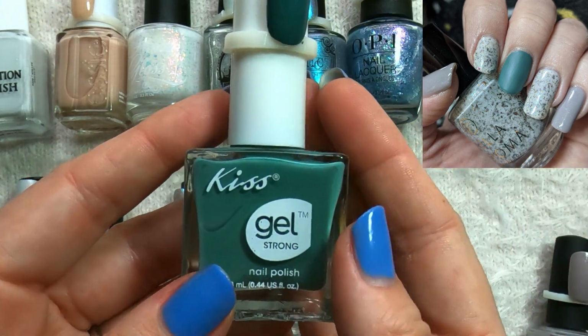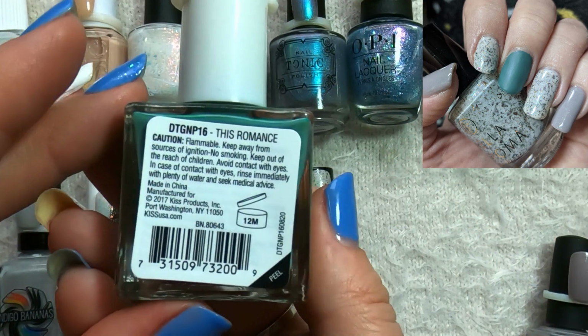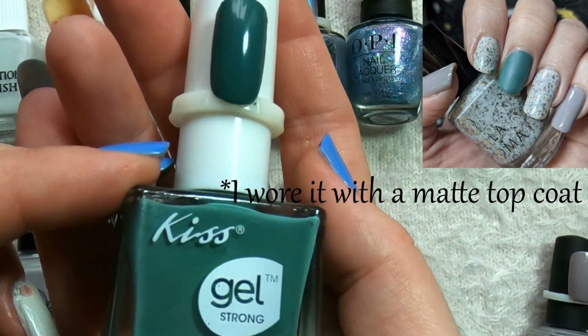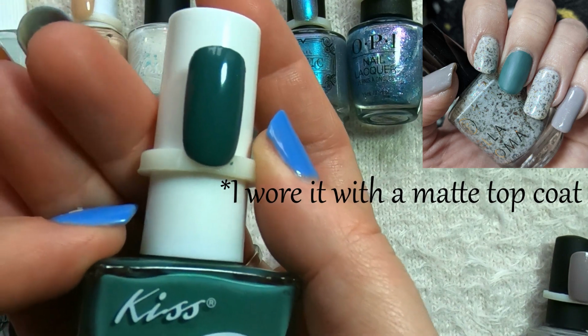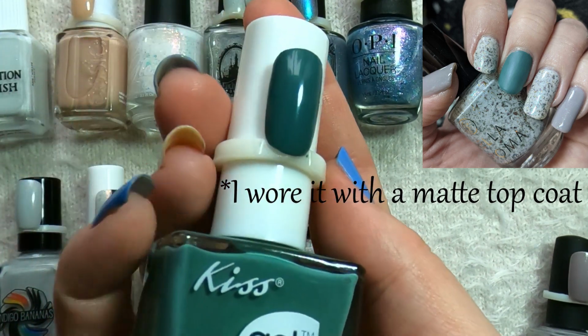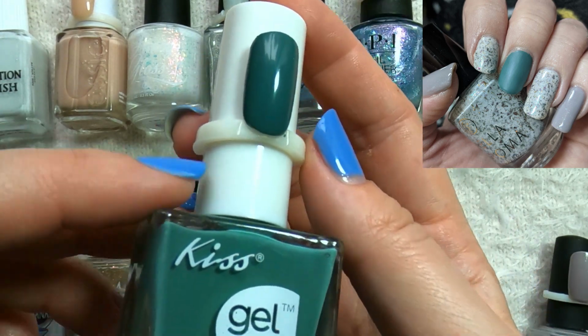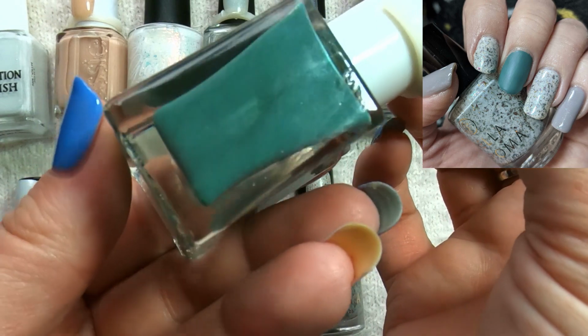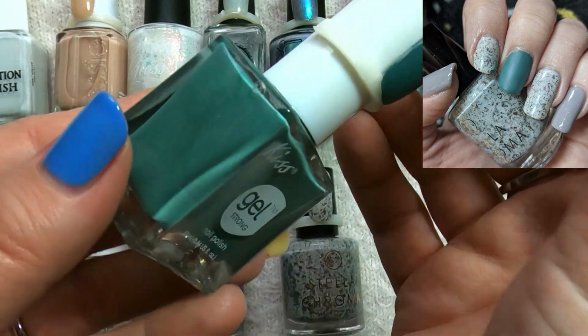Then I had an accent nail of this polish by Kiss. This one is called This Romance, and this is a very beautiful soft green, a little bit on the dark side, so it's definitely appropriate for winter. It's not nearly as dark as it seems to be coming across on camera right now, but it is a nice dusty tone and a beautiful shade. I definitely don't have anything else quite like this.